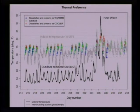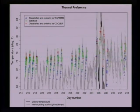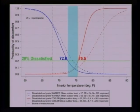And again, this is a building that's doing nighttime cooling. And so you tend to see a trend over the course of a day of a dissatisfaction and a preference to be warmer, and then a dissatisfaction and a preference to be cooler. But you're also seeing a lot of satisfied occupants over a range of different thermal conditions. So it's very hard to draw conclusions from this data looking at it, other than to see that there's some dissatisfaction, but that's common in almost all buildings.